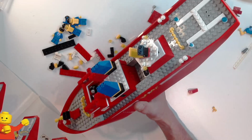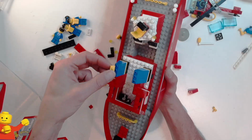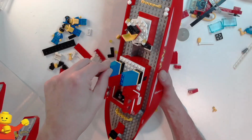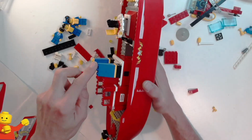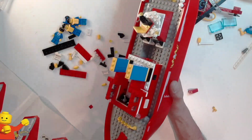That's my era. That's my nostalgia right there. So that's done. Okay. So we got 1x3 plates, yellow, going across here. So we got another yellow band. We got a yellow band at the bottom here. We're going to have a yellow band at the top, like so.